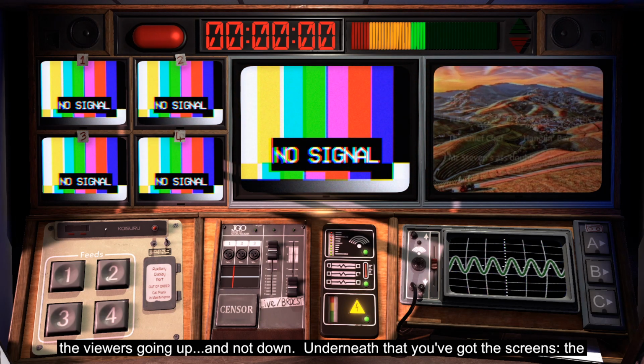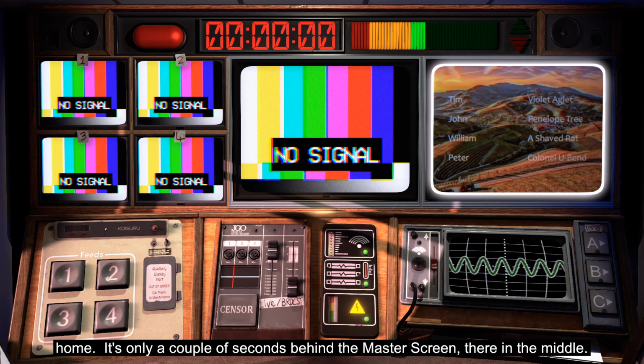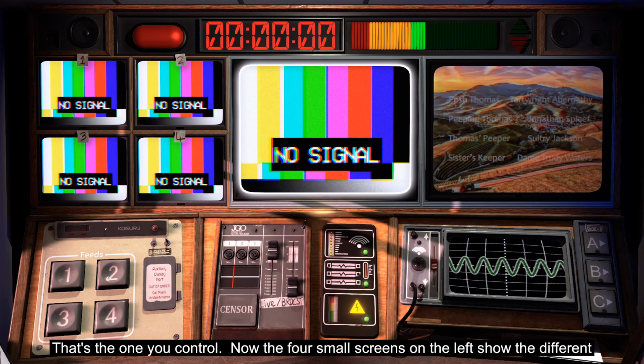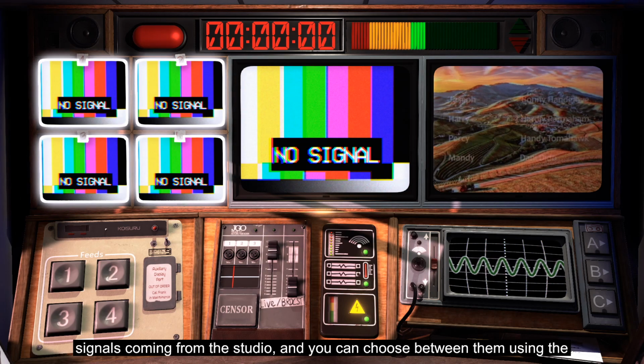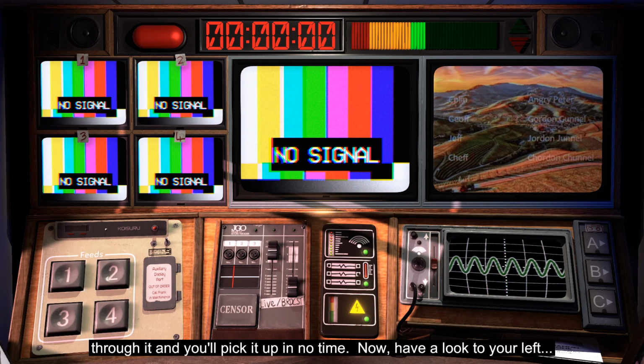Underneath that, you've got the screens. The one on the right is the broadcast screen. That's what the viewers are seeing at home. It's only a couple of seconds behind the master screen there in the middle. That's the one you control. Now, the four small screens on the left show the different signals coming from the studio, and you can choose between them using the numbered buttons on the vision mixer at the bottom left. Don't worry, I'll talk you through it and you'll pick it up in no time.